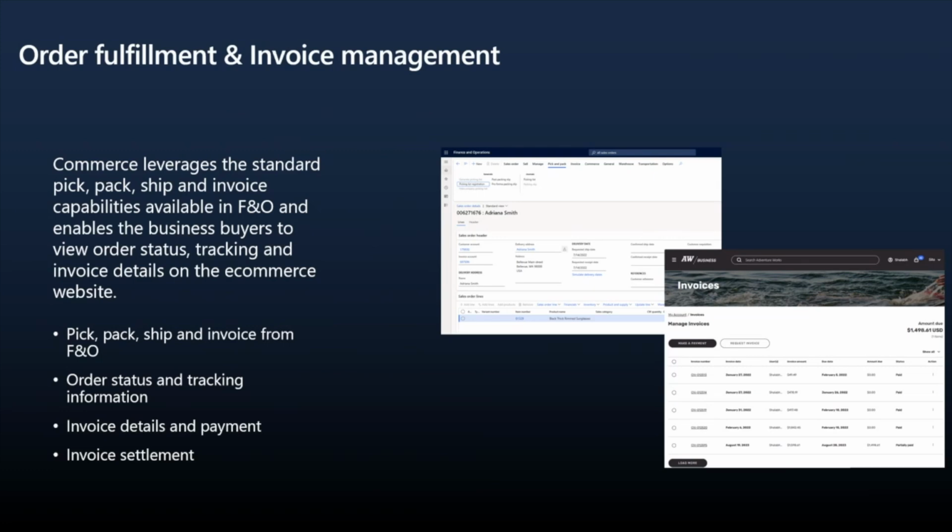So once the order is fulfilled or the fulfillment is in process, the B2B website can be leveraged by your buyers to view the order status and tracking information. And again, this is in line with what we talked about in the beginning, where the B2B e-commerce site provides benefit to both the buying side but also the selling side. Without such a capability, if the business buyer has to make a call to the salesperson to understand the order status or the tracking information, it's time that is consumed for both sides. So these capabilities help improve the productivity of the buyers as well as the sellers.